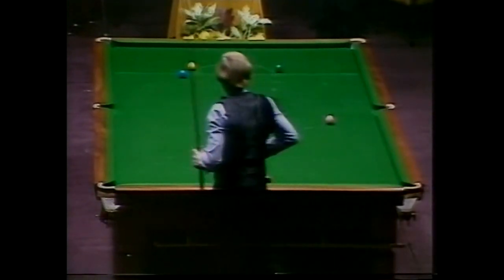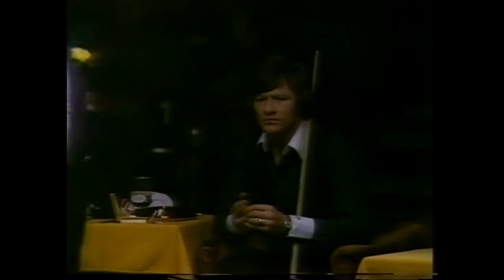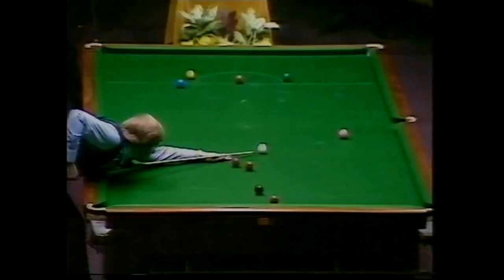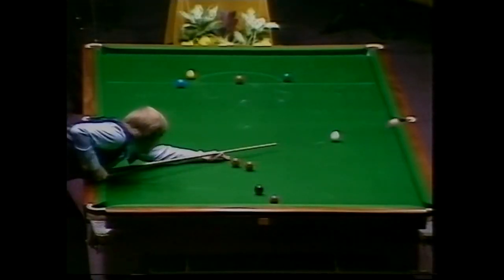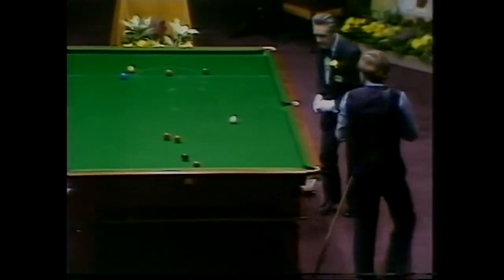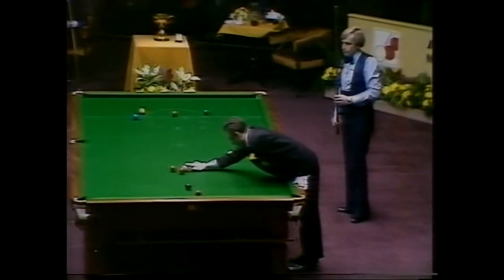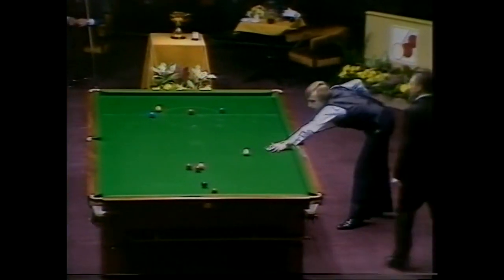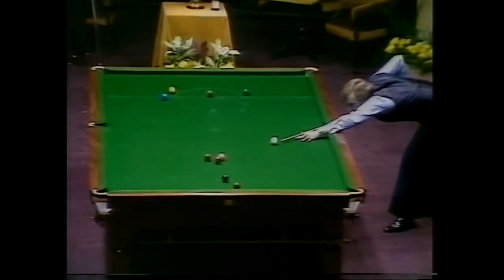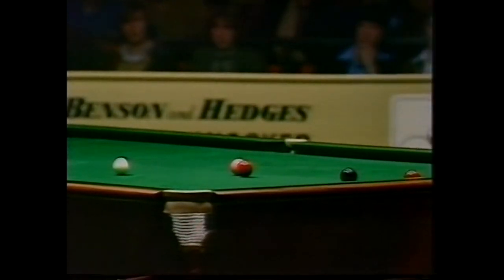22. Higgins sits quietly, realizing the mistake he's made. As John Pulman said, a little unlucky, Higgins, running in off into the bottom pocket. 28. 29.